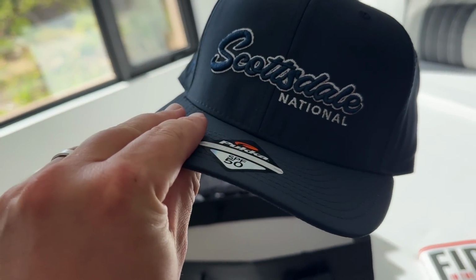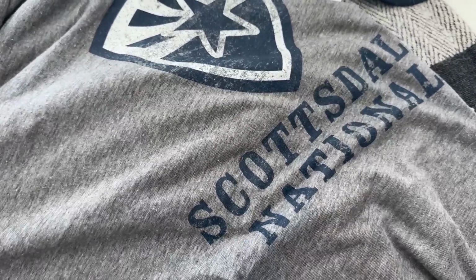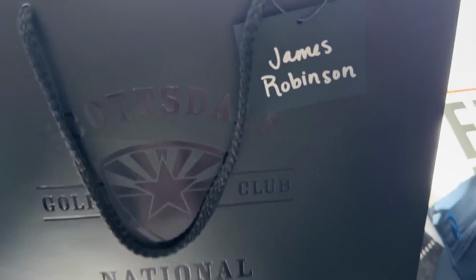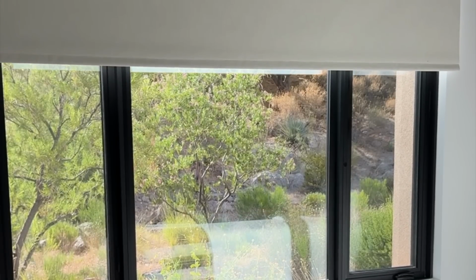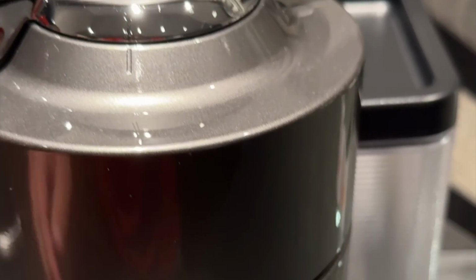So that's Bob Parsons' book, Fire the Hole. I have been reading that since, and I found it really insightful actually. We've got a lovely Scottsdale National hat and a matching t-shirt, which me or Chris haven't taken off since. He got a lovely purple number actually, and that is the most comfortable thing in the world. This was the most eye-opening thing, automatic blinds, and then we needed lots of coffee due to the time difference.